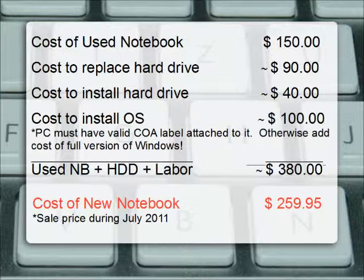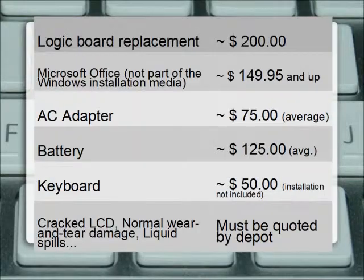If you don't have the installation CD, namely for Microsoft Windows, you may still be able to have the version of Windows that originally came installed with the notebook reinstalled if its certificate of authenticity is still intact on the bottom of the unit and the product key is legible. Most reputable service providers will not install Windows if there is no COA label on the unit and the owner cannot provide one. Here are some other typical costs for repairs if they become necessary.